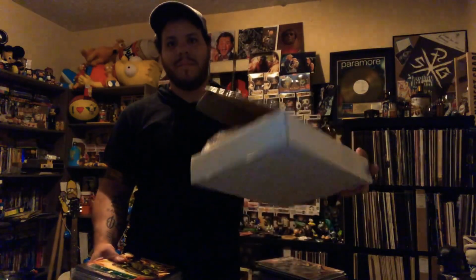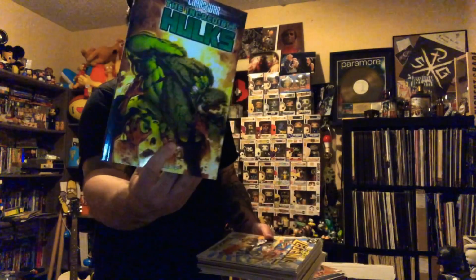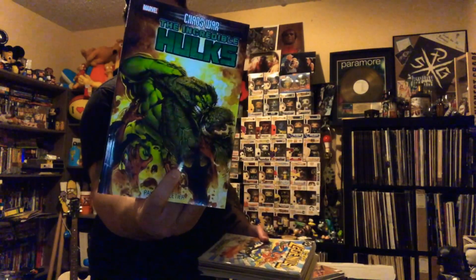So this is a $50 box. I think the Boom boxes were 58. It's a $50 box in a plain white box. Let's see the value. So we got Chaos War, the Incredible Hulk, a nice little hardcover, a nice little trade paperback there.